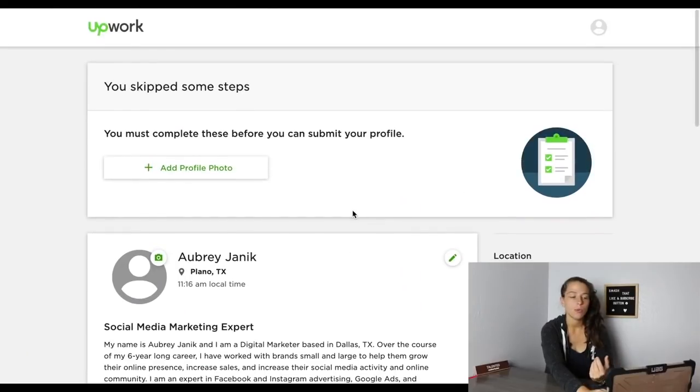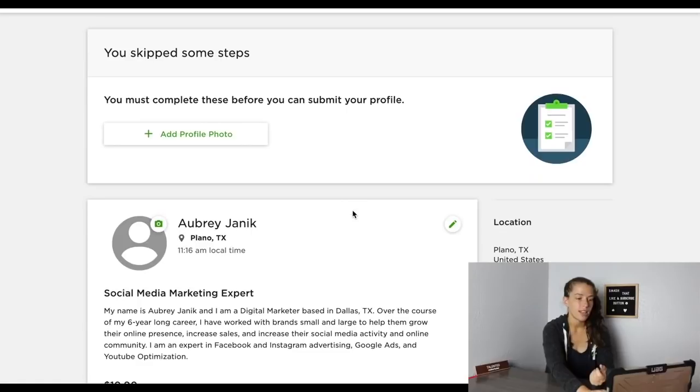And then it's going to ask you for a verification code. You're going to have to type in that code, and then you're going to click next. And then it's going to say that your number has been verified, and then you will preview your profile. So as you preview your profile, you can see that this is what it looks like.